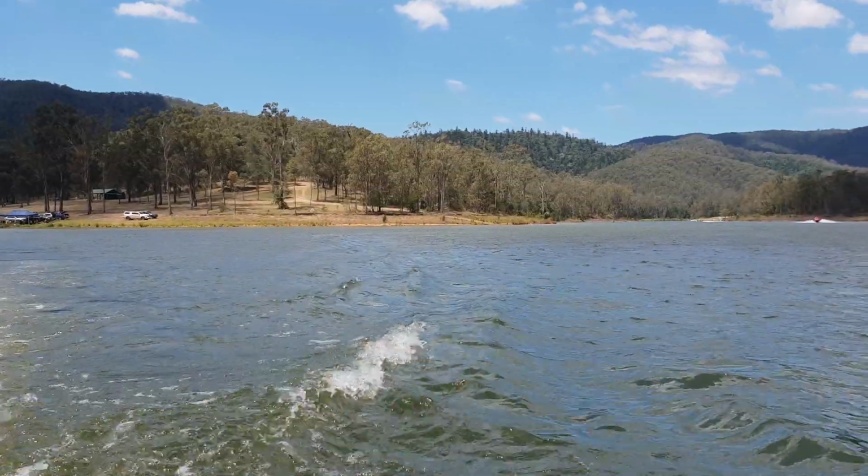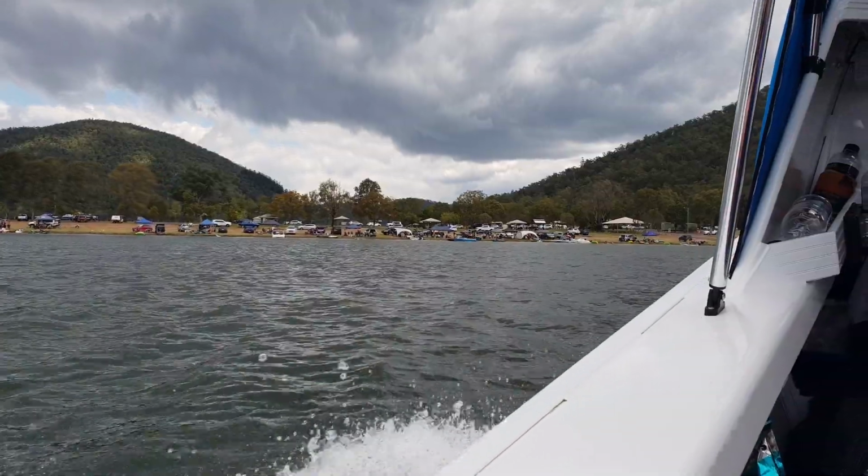We enjoyed our nice lunch spot, but before long the ants were looking to share our food, so we made our way back to the boat and then returned to the busy boat ramp and called it a day.